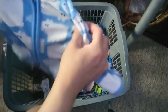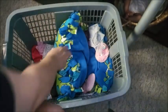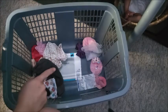Here's a boy's jacket, polar bear fleece, comes with little ears on the top. Cute. This is just one of those no-sew pillows. So much fun to make, so easy to make. I was going to make this into a reborn bed, another one. So, oops. And I was going to use this as the bottom.